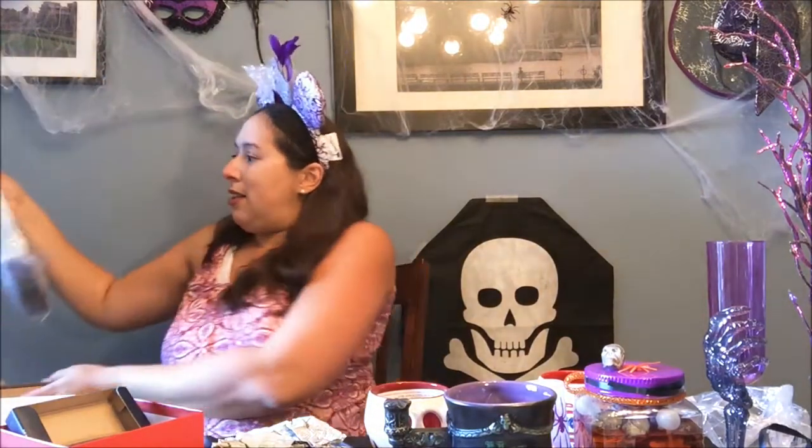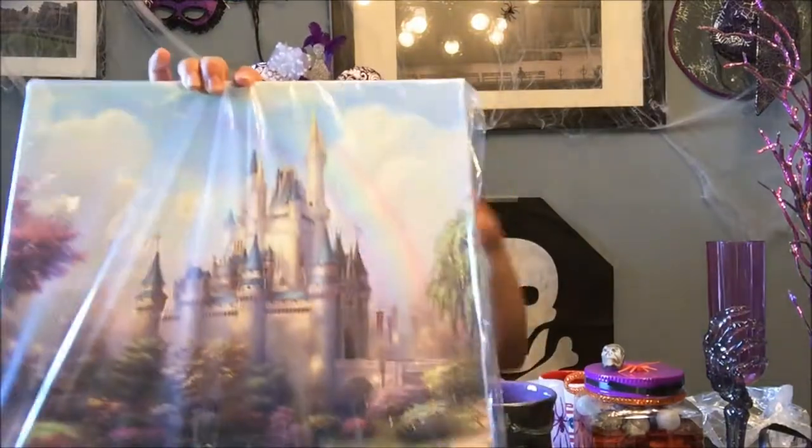Okay, so I finally opened this. And this piece of magic says Certificate of Authenticity. It's hereby certified a genuine Thomas Kinkade product. That's right, I bought a Thomas Kinkade piece of art, and it's of Cinderella's Castle. I mean, you can't get more Disney than that.